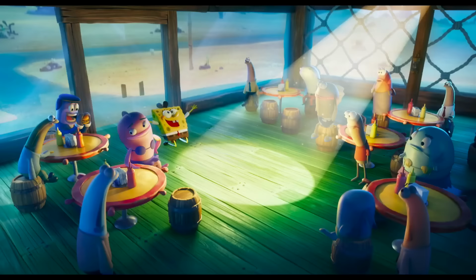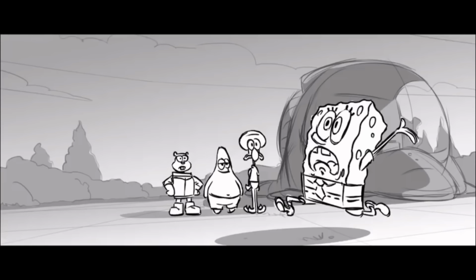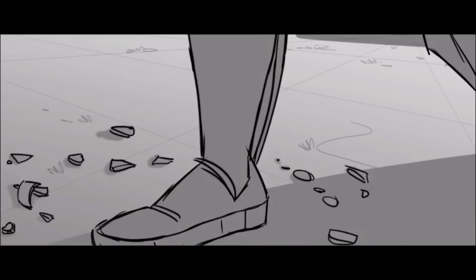The third SpongeBob movie, Sponge on the Run, has had quite the troubled history. It was originally scheduled to be released in 2019. That would have been great, as that year was SpongeBob's 20th anniversary. But after several rewrites and a new name, Sponge on the Run was set for a May 2020 release.